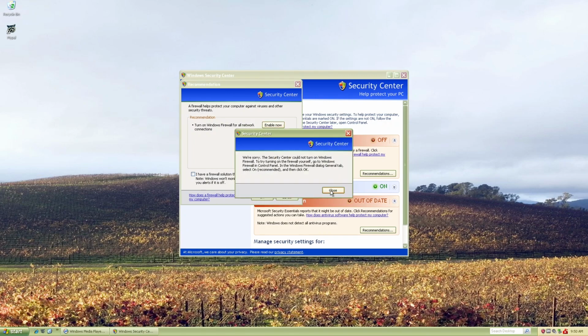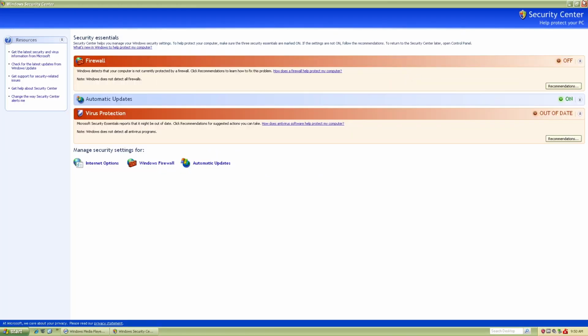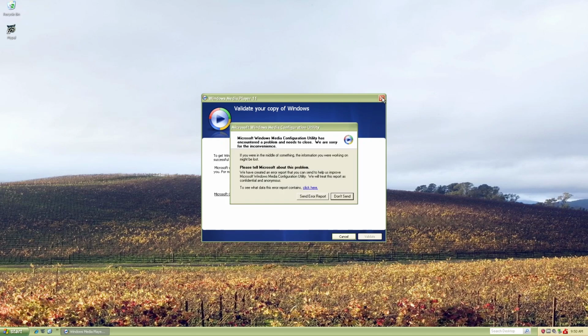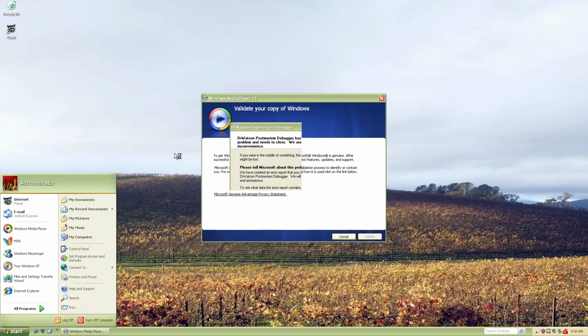Enable the firewall. Cannot turn on Windows Firewall. Amazing. Is it validating? Okay then. Dr. Watson, postmortem debugger. Everything's crashing. Oh no, the walls are falling down. Run.